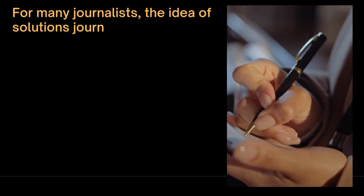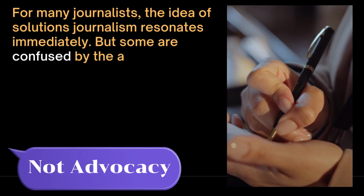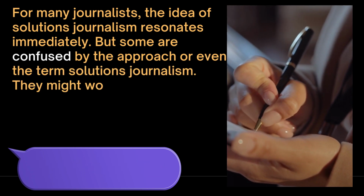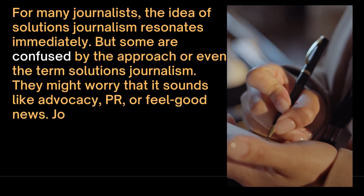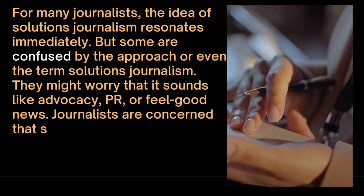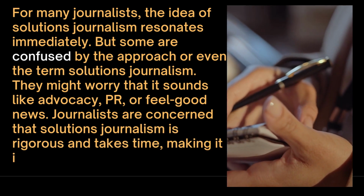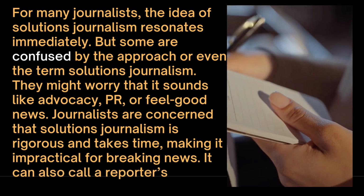For many journalists, the idea of solutions journalism resonates immediately, but some are confused by the approach or even the term solutions journalism. They might worry that it sounds like advocacy, PR, or feel-good news. Journalists are concerned that solutions journalism is rigorous and takes time, making it impractical for breaking news. It can also call a reporter's objectivity into question.